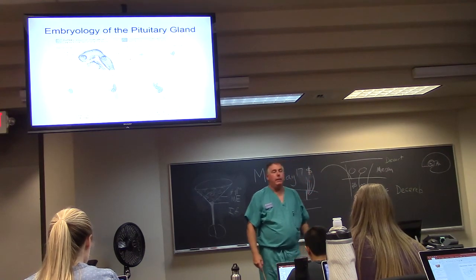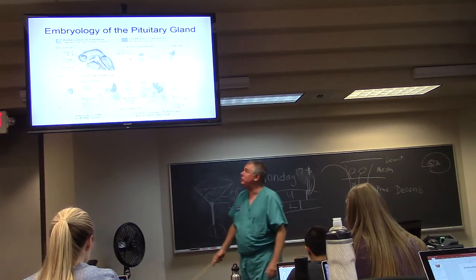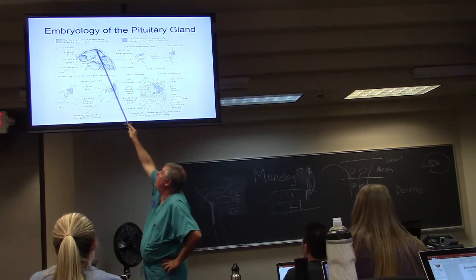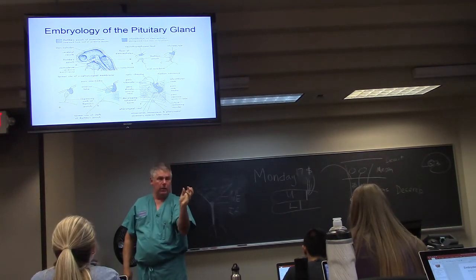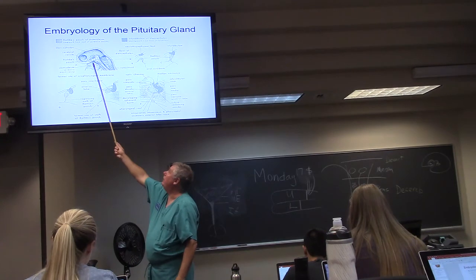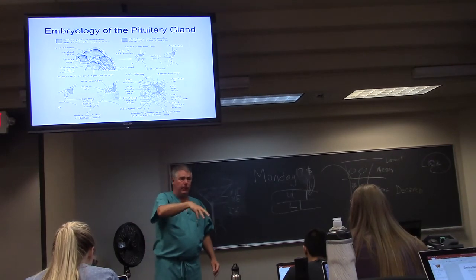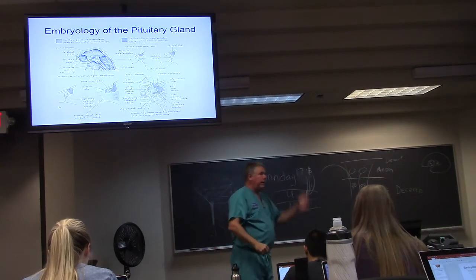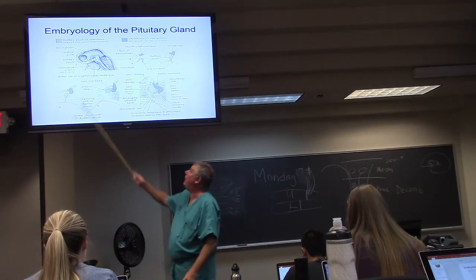Pituitary gland has two different parts, the posterior and the anterior. They're derived from two different things. Back when you were about 5-6 weeks old, here's the diencephalon right there. You had this little downward outpouching at the floor of what's going to be the brain. And then in the roof of your mouth, you had a diverticulum that developed going upwards. So you had one diverticulum going down and the other one going up. The one coming from your mouth is called Rathke's pouch.